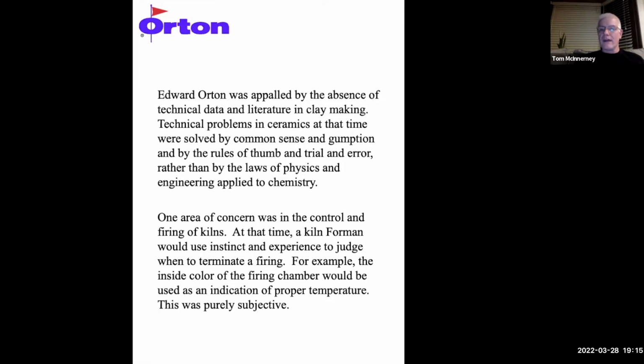Or you could have things like atmospheric conditions affecting the actual result. Is it a cloudy day? Was the sun out that day? Is the wind blowing? Was it raining? There were too many factors that actually caused a lot of scrap to be made. And that just frustrated Edward Orton to no degree. That plant that he worked at eventually went out of business. That is what landed him back at Ohio State University.